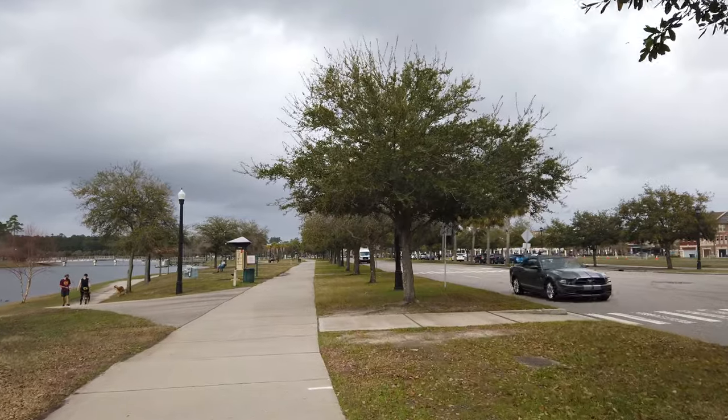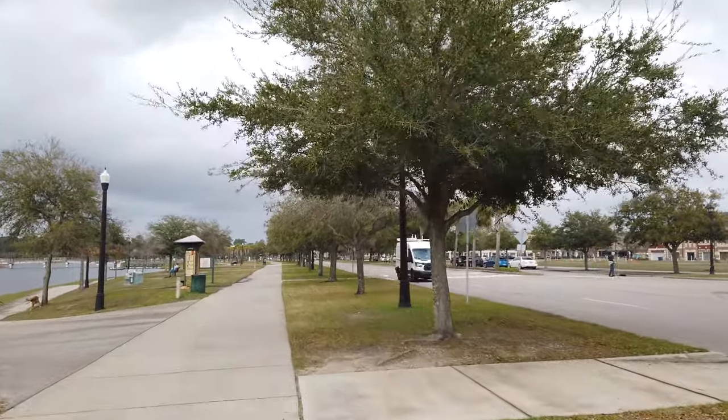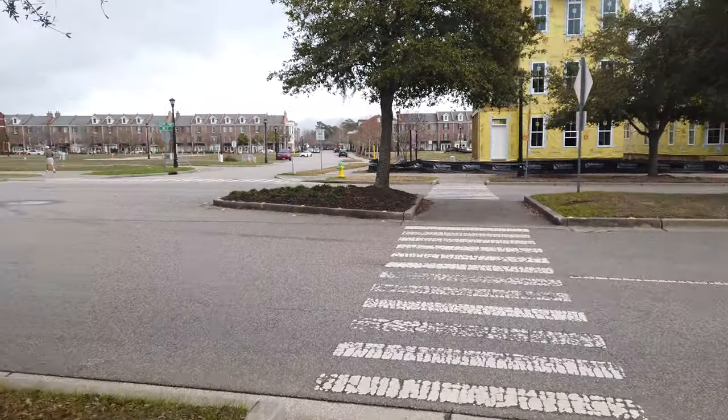Do be warned, when you're crossing Faro Parkway, some of the traffic here is a little crazy, so please be careful, especially at the crosswalks that do not have lights, like this one here.